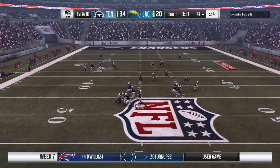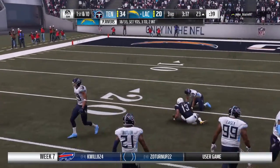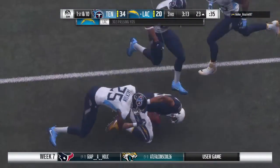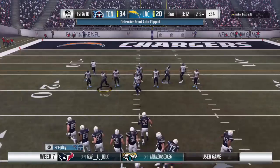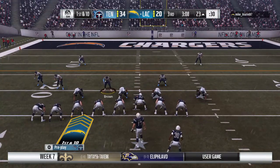First down, Rivers. Oh, a scrap for the football, and he's going to come down with it. Another big hitter there. This one good for 18. Here you go, man. Rivers now 6 for 6 since coming back out of the locker room. It's 1st and 10.